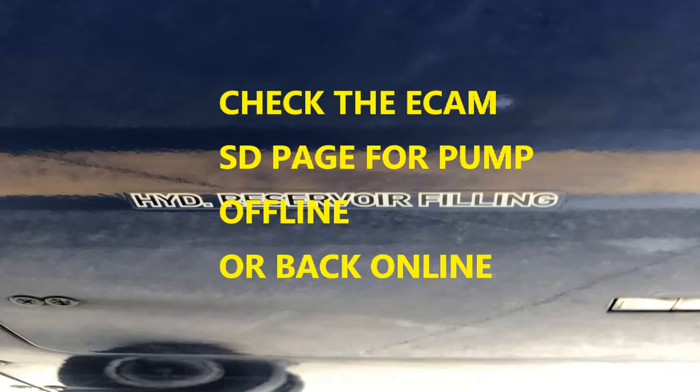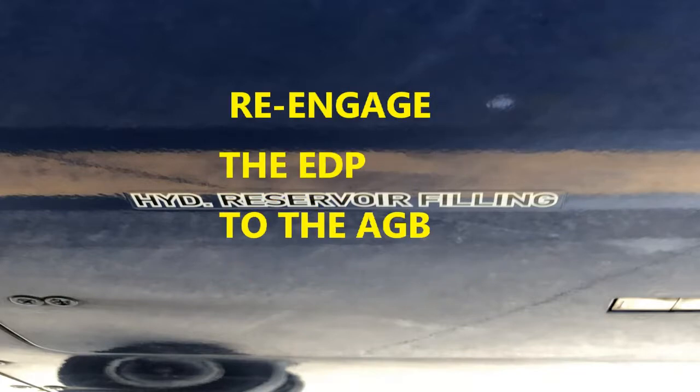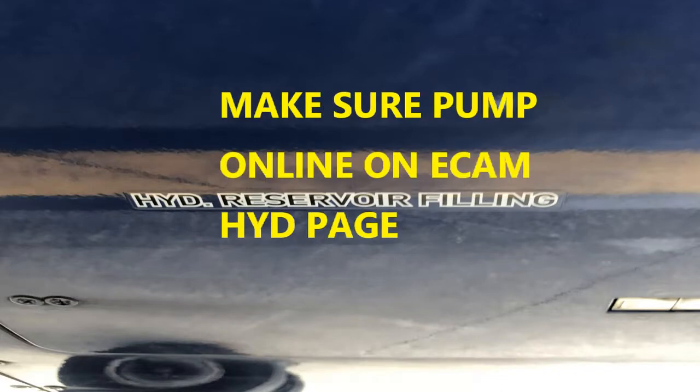Now, let's say that you needed to re-engage the EDP. You're going to be doing a similar action, but you're going to be using a different size socket, and you're going to be turning counterclockwise, but you're going to verify that as you're doing that, the visual cutout is going to say ON. And of course, you're going to be checking in the flight deck: bring up the ECAM hydraulic SD page, your system display page, and just make sure that the pump's online, and it'll say that. And then the DISC that you saw earlier should not be displaying on the display.